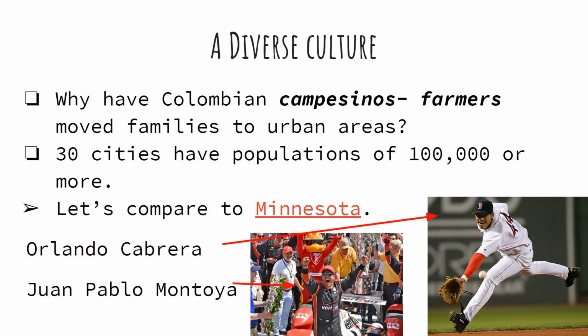All right, let's dive into the people as we kind of wrap up here. So the people of Colombia, again, have experienced a very rapid urbanization, and a big part of that is those political groups that have pushed people out, especially farmers like your campesinos, who have moved their families to urban areas. We have 30 cities now in Colombia that have a population of 100,000 or greater. Now, for my students, and maybe perhaps some fellow U.S. listeners, I'm coming to you from Rochester, Minnesota, and there are 3 cities in Minnesota that have a population of 100,000 or greater.